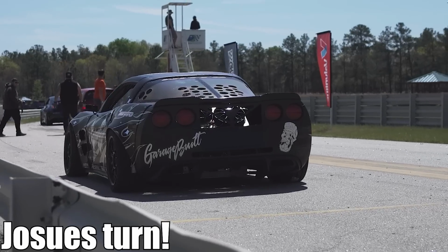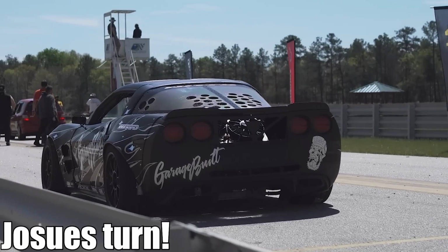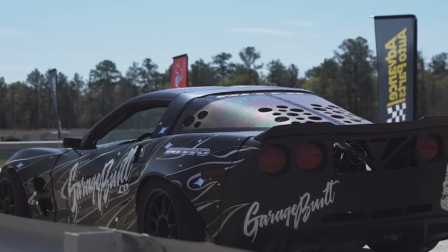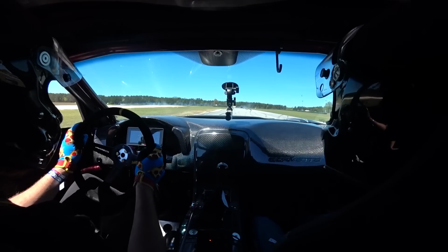So awesome inside. It feels a lot better for the passenger without the thing, obviously. But driver over passenger, you need it, but legroom is much better.